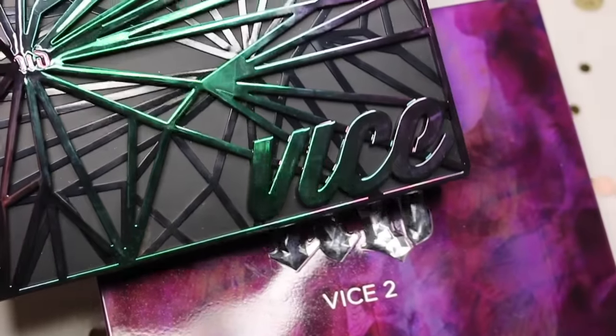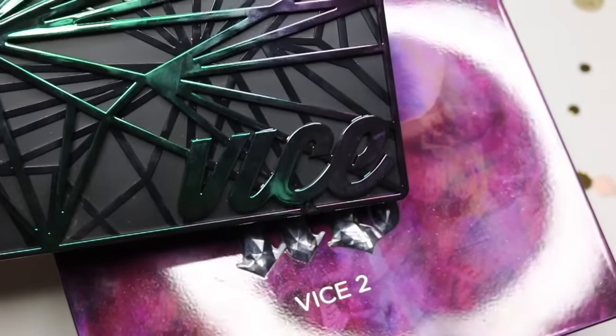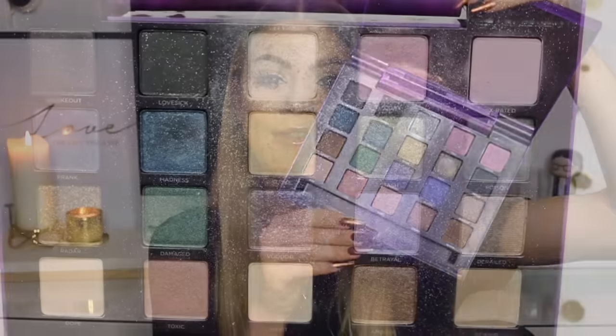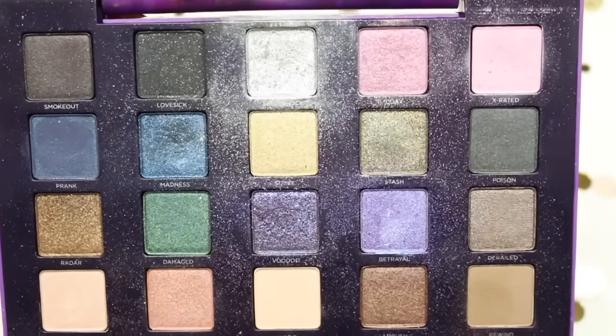And for the more colorful, adventurous, artistic night out looks, I've actually chosen a collection from a brand. It is from Urban Decay, and it is the Vice palettes that I am in love with. I love the Vice palettes. As you will be able to see, once again, I've used it so much. It's so dirty. And I just love the colors. They're so pigmented. They're so beautiful. Just look at that. I mean, I can't fault them.